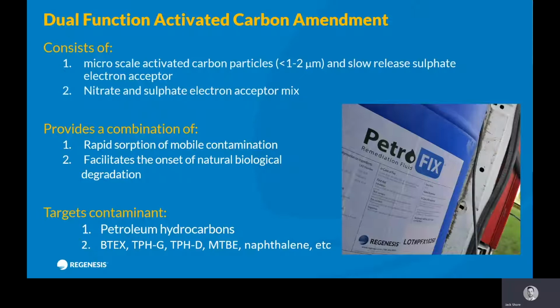And what we've done is we have interpolated a slow release sulfate electron acceptor into that mix. And then we've also combined it with a second part of that product, an EA blend, so an electron acceptor mix, comprising nitrates and sulfates. So this can provide a rapid absorption of mobile contamination, so take that contamination out of the dissolved and in some cases free phase, and it can kickstart the rate of biological degradation. So it can kickstart that rate of natural attenuation.